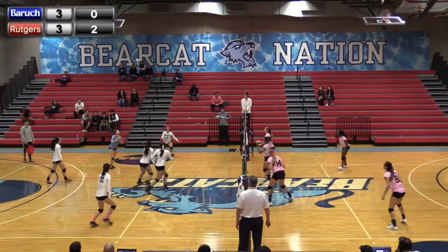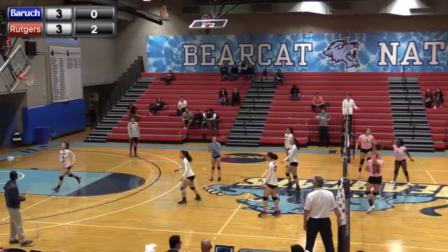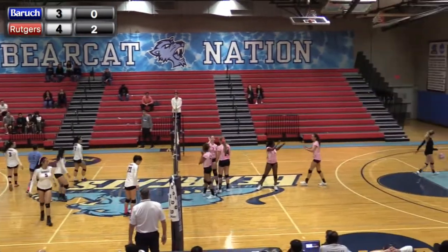Oh, and now that we're back in the action, free ball sent over by Baruch. Oh, it's actually a roll shot to find a hole in the middle set. Tip, is that in? Deep corner tip. That was a great tip. Where no one is, Rutgers goes up 4-3. Real exciting volleyball today in the Arc Arena.